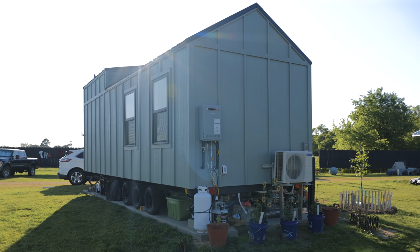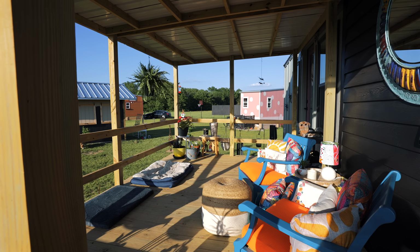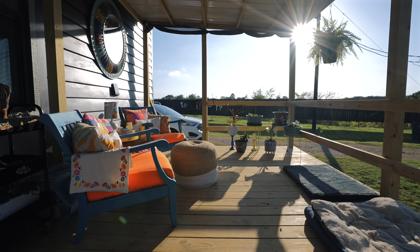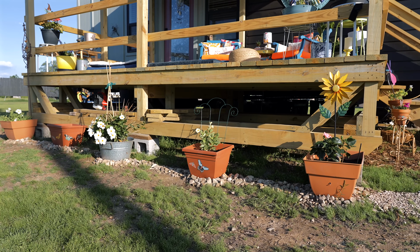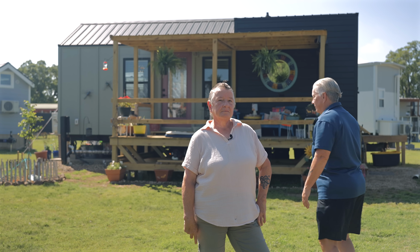And this is our deck, which we had installed about a month ago. We're really enjoying it. We have our morning coffee out here, and we just sit here and chill. Evening sunsets. Yeah, we have some future plans to add skirting around both the tiny house and the deck. Come on in, let's go take a look at the inside.